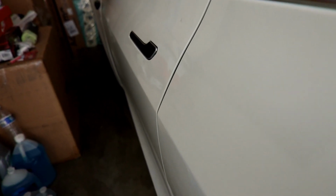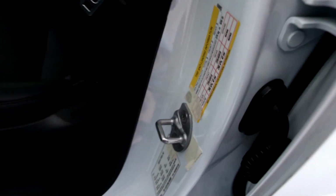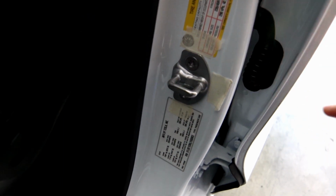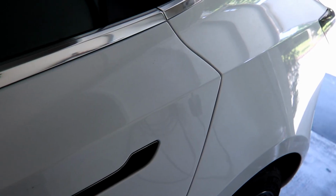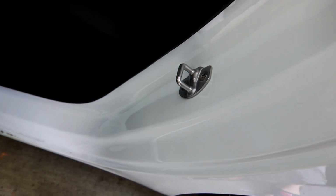And then if it is sticking out too much or a little bit, like this one is pretty good now. If it's sticking out a little bit, then you have to move the striker inwards towards the inside. So that's how you adjust the door alignment. But I could have done that with the rear door also, but for some reason this striker won't move. When I loosen it up, it just doesn't move for some reason.